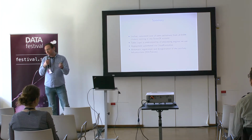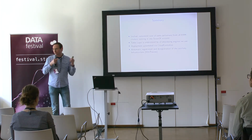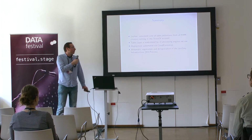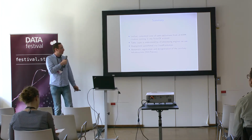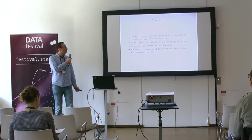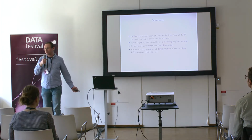Of course, Hive is not state-of-the-art anymore, but the Hive Metastore is actually something that is still very vibrant in the big data community. So we like to keep using it. And again, deployment is automated via CloudFormation, and I've just shown a very quick tidbit of how the registration and deregistration of these processes work.